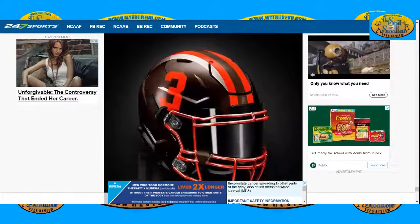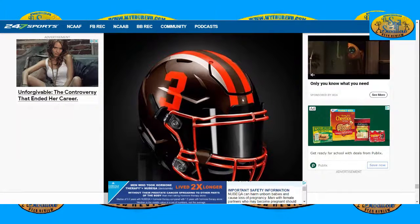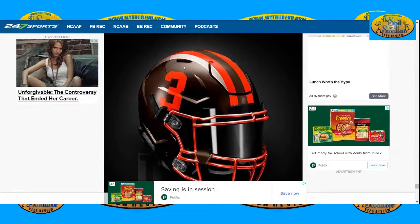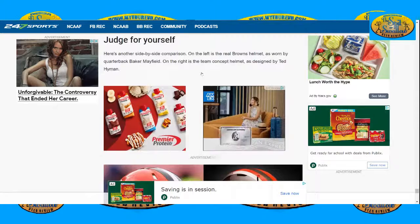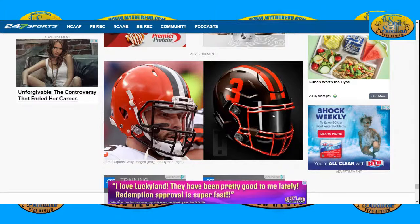The Browns, that's not too bad. Darker brown helmet instead of the orange helmets. Orange number, the orange stripes with brown in the center, a little bit of white on the outside. I like it. Yeah, sweet. Not bad. If they come out with that, that'd be pretty good. I like that dark brown. You're the Browns. You're not the oranges. Insinuate the brown more.